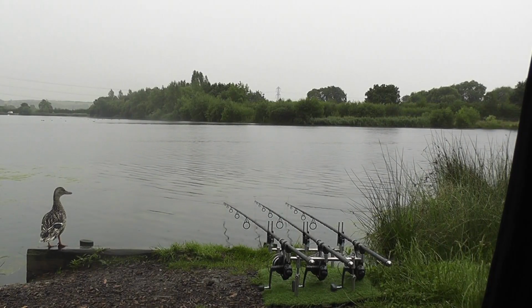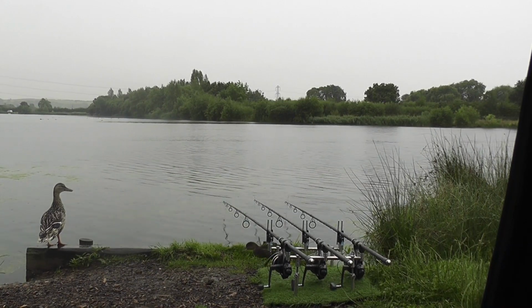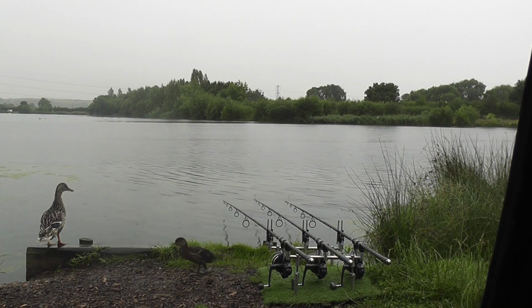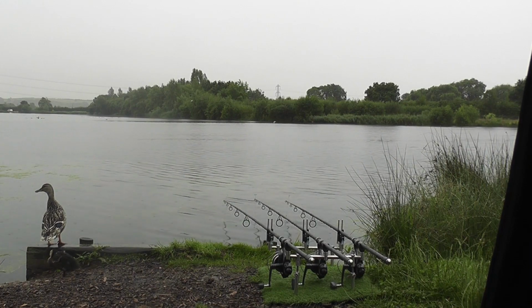But yeah, I'm looking out there and it's pouring with rain, and the ducks are sitting there looking at me waiting to be fed, but nothing to report at all, which is a shame. I was quietly confident. I thought I might get something during the night, but it didn't happen. As you can see, it's pouring down with rain. Another duck sitting there. They come over to be fed, I think. There's one of the babies.